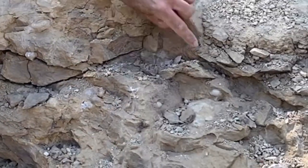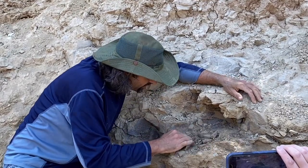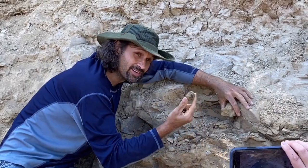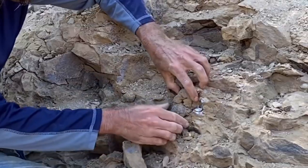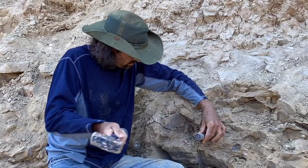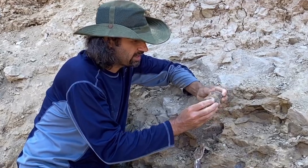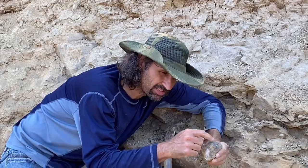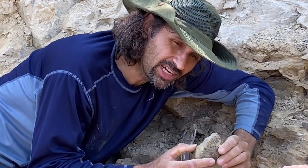Look at that, there's a little one there, there's one there. Let's see. Oh, there's one. Look at that, they're spilling right out. Oh, look at that. And there is a double, and it is a rattler. You can actually see two geodes that form together. That'll make an interesting cut.